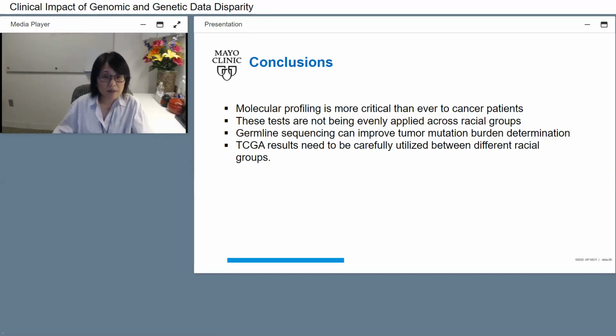In addition, the common clinical practice of not including patient-paired germline sequencing is problematic because germline sequencing can improve the tumor mutational burden determination. And if we use the public database to filter out the germline variants, the Black patients are impacted much more significantly due to the underrepresentation of Black patients in those genetic databases. And we also showed the lower quality of sequencing data in TCGA for Black patients. Therefore, the TCGA results need to be carefully utilized between different racial groups.